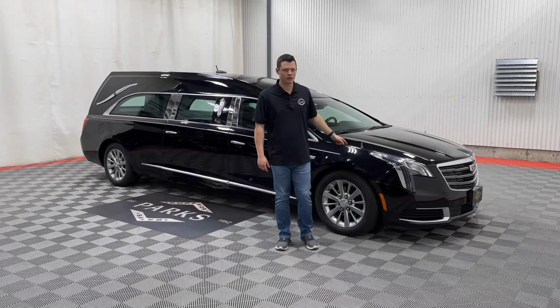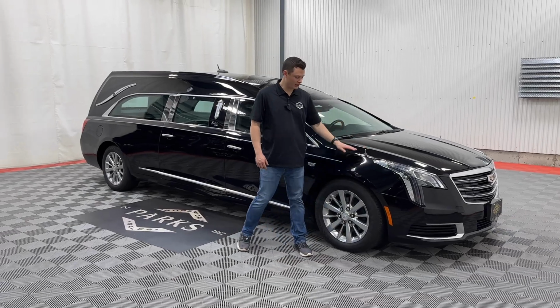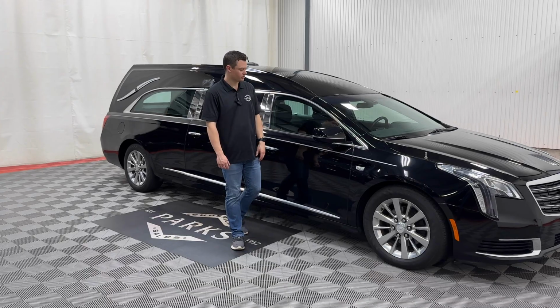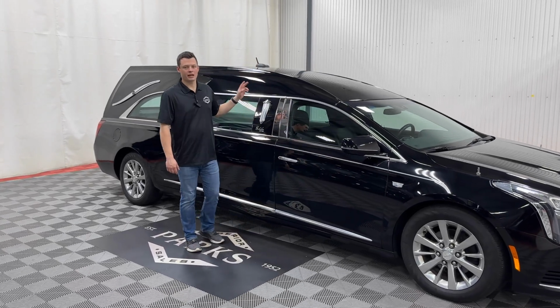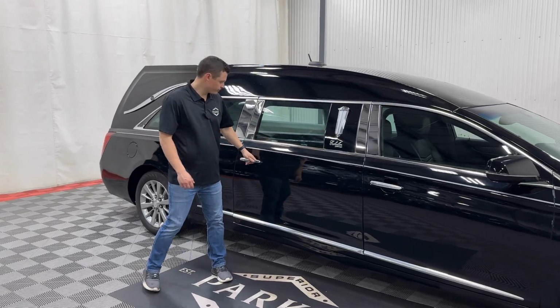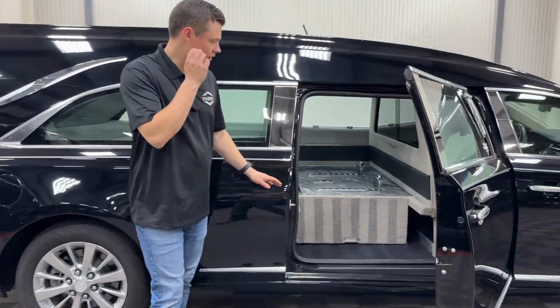My favorite car we offer, a 2019 Cadillac XTS Eagle Coach Echelon, 24,000 miles, four-way clear strobes, flag mounts and staffs. It is front wheel drive on some polished Cadillac XTS wheels, silver stripe and a black on black exterior, all painted with BNC pillar chrome as well. This is by far my favorite spec. If I owned a funeral home, this is exactly the way I would do it.